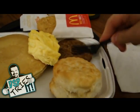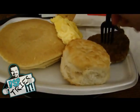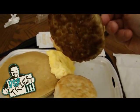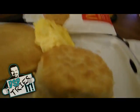Let's try the sausage. Actually, I'm not going to be able to cut that sausage. Let's just take a bite out of here. Let's see what this is like. Oh my god, I can see the grease. Oh my god, look at that grease. Oh my god. I'm going to take one small bite.